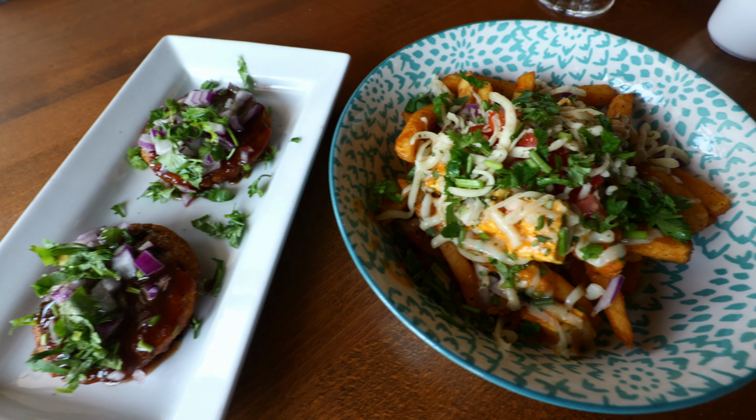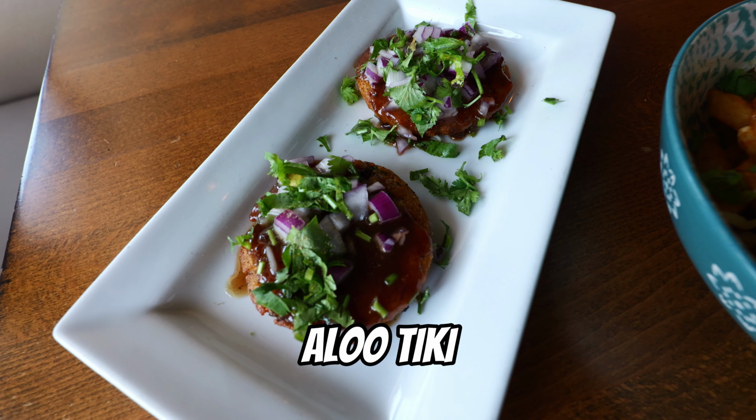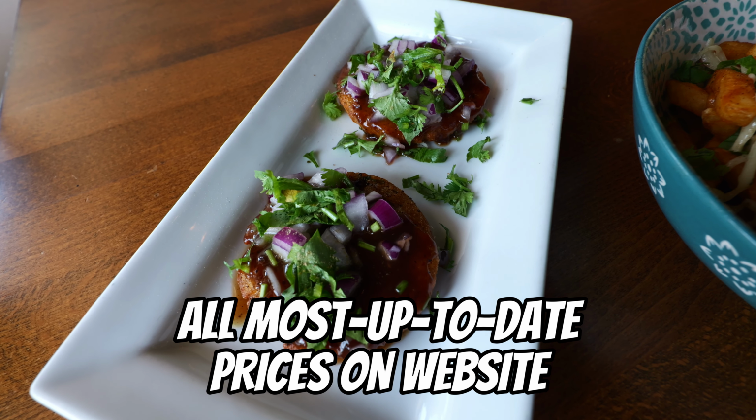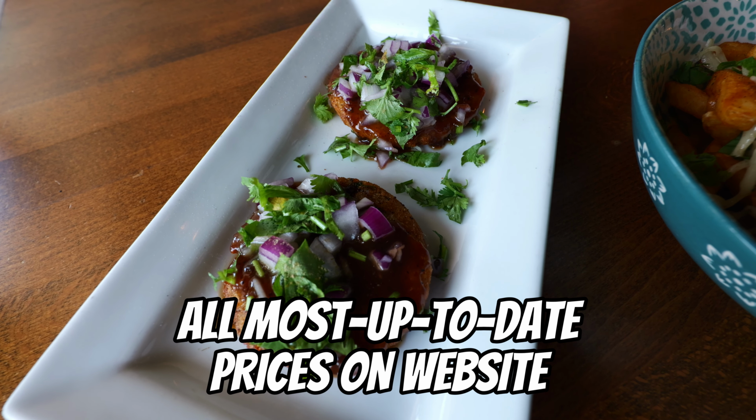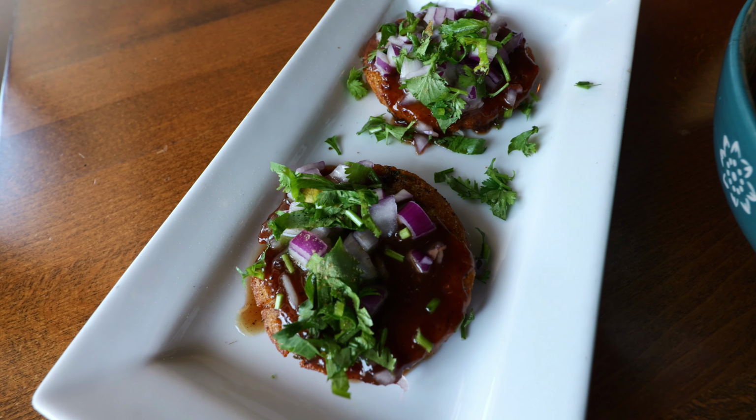I have never seen appetizers like this before in an Indian restaurant. So let's see what we got here. This is the aloo tikki. So they are 2 potato pancakes that's topped with onion, serrano peppers, and tamarind chutney. Looks so pretty, doesn't it?